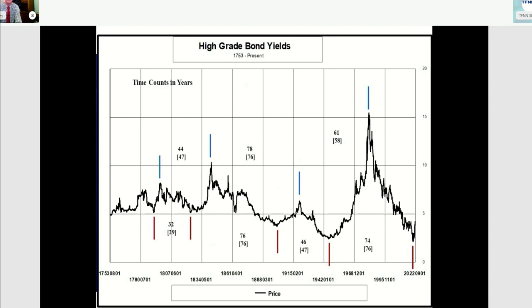But what I can find are the time counts in years from high to high and from low to low. And it's fascinating to me as an analyst to see that these time counts are a function of the Lucas number series. For example, over there on the left, the first two highs I have marked with the blue vertical lines span a period of 44 years. Clearly that's the Lucas number 47 operational. The next sequence spanned a total of 78 years. That's the Lucas number 76 in operation. And then the last high-to-high function spanned 61 years. That's the Lucas number 29 times 2, which equals 58.